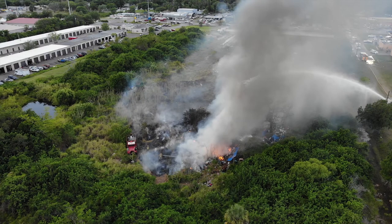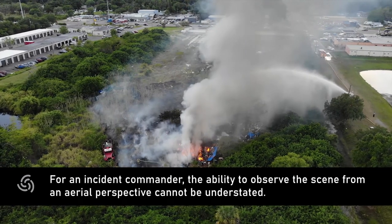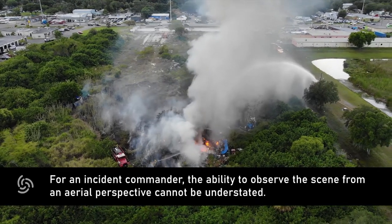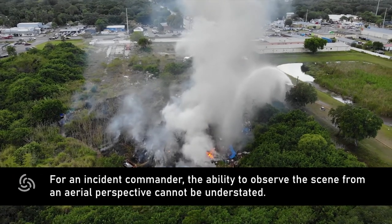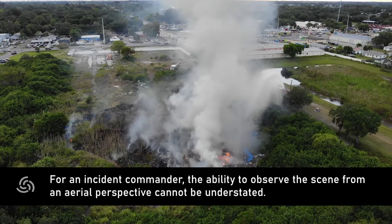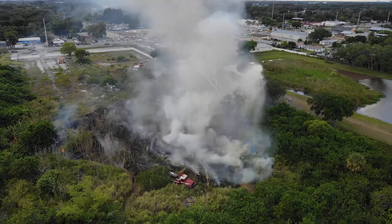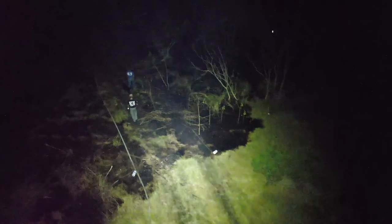So the command staff is able to see this in real time. They see where their hose streams are going. Again, you can model the smoke if you're concerned about any kind of schools or anything. And then we can see our guys down there fighting the fire. On the top left corner here, you'll start to see a fire that popped up on the back side. We were able to pick that up and send somebody over there to prevent that from spreading in that direction. On the fire side, this is one of those great tools that gives you a lot of advantage by seeing it from a bird's eye view.